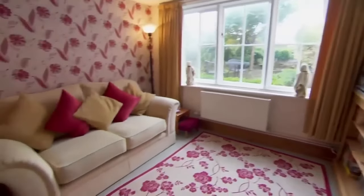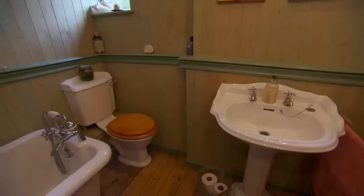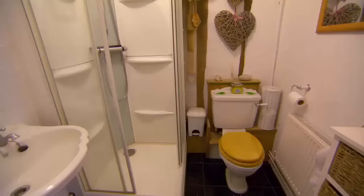On the ground floor, there's a further reception room, which could be a fourth bedroom, and a family bathroom. Upstairs, there are three double bedrooms and a shower room. We're heading for the master.